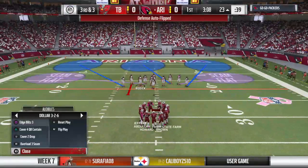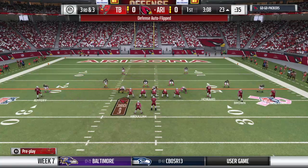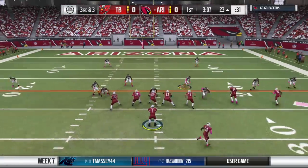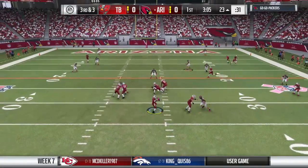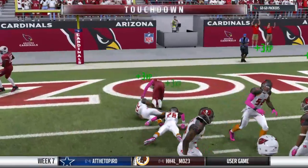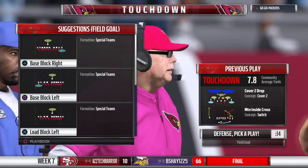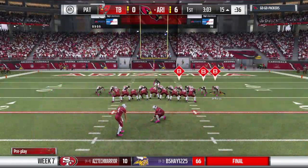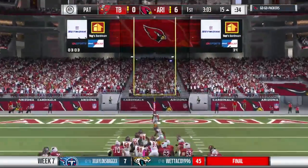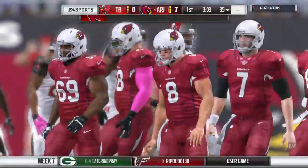And here comes play number 6 on this drive. On 3rd and short, they'll try and pick it up through the air. He gets it to Brown, complete. And he'll take this one in for the Arizona touchdown. Corey Brown, his 2nd touchdown on the season. And the Cardinals have taken the early lead. And this one through the uprights and good.